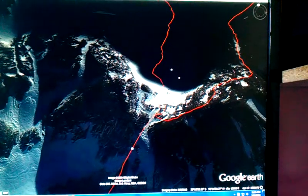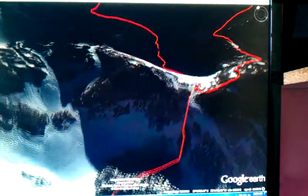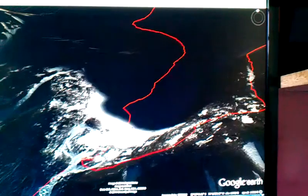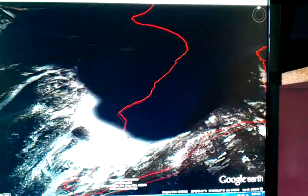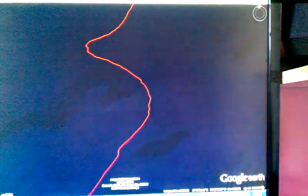And here we get a look of the path we'll be taking up along the mountain. And from there is where our actual climbing is going to start. We're going to have to make our way across this glacier. It's called Iver Glacier. And gaining quite a bit of altitude there.